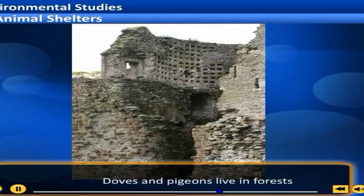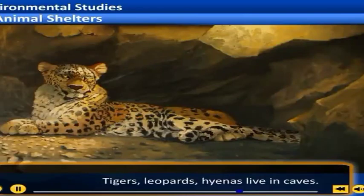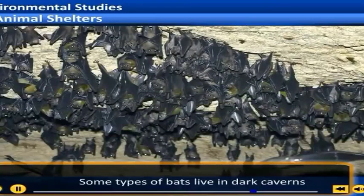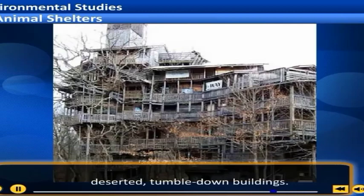Doves and pigeons live in forests or in small hollows in high cliffs. Tigers, leopards, hyenas live in caves. Some types of bats live in dark caverns in mountains or in old, deserted, tumble-down buildings.